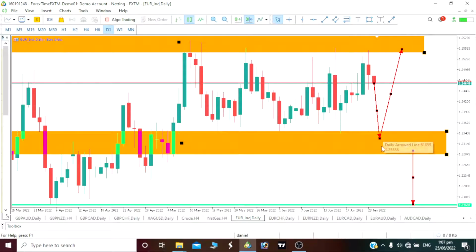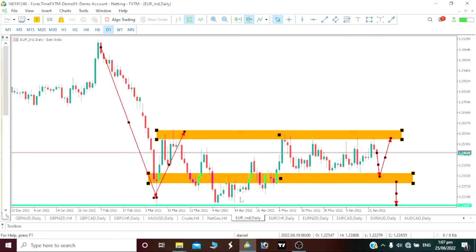We would want it to fall to our support level before we take our buy straight to our resistance. So now that we are having a fall on our euro, any pair we are trading against our euro should be going bullish.